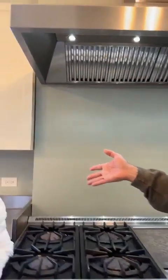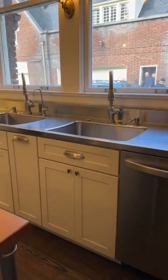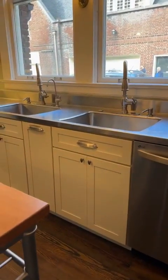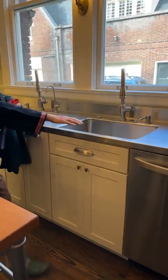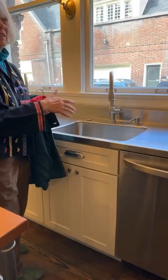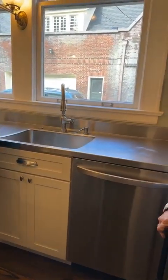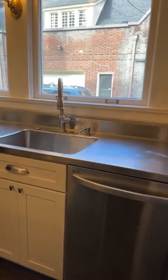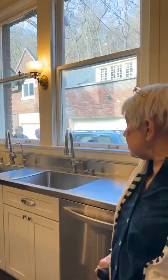That's an original sink. I don't think it's from when the house was built, but it looks like it's from the 30s or 40s, so we kept that. It's been great, right? Oh, we love that. When you're cooking and something gets hot there, does it stay hot? I don't know, I haven't tested that. I just know you don't burn anything, which is nice. Easy to keep clean, and having the two sinks is actually great. It comes in handy. I have a little prep sink.